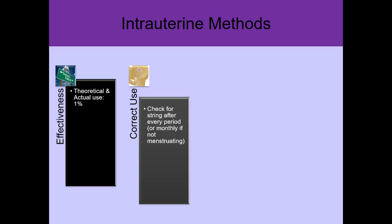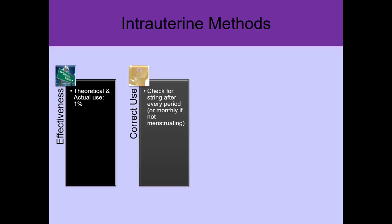The correct use, like I said, you're supposed to check for the string. They say after every period, but then one of the side effects of using an IUD is that you may not menstruate ever anymore. It may be that you menstruate pretty heavily right after you've had it inserted, and you may menstruate, like every 2 weeks for some amount of time. You might have breakthrough bleeding periodically, but you may not menstruate at all. So then you just have to set up a little chart, a calendar, I guess, and remind yourself to check for the strings.